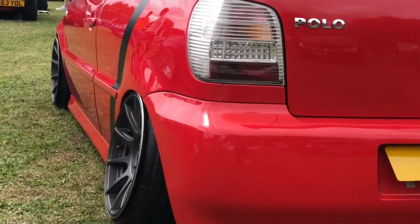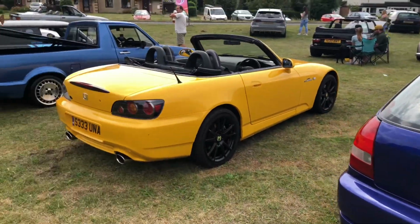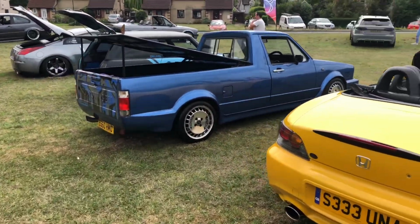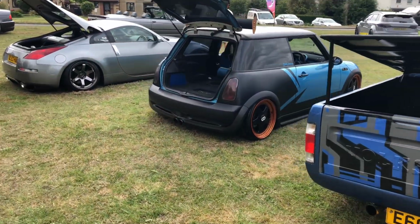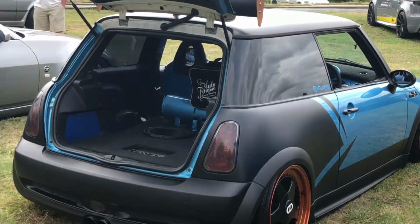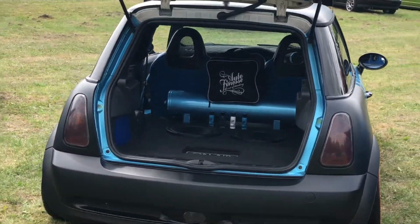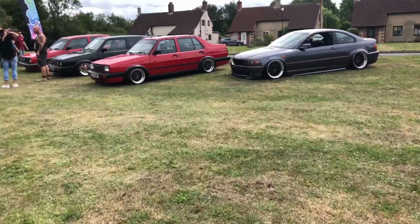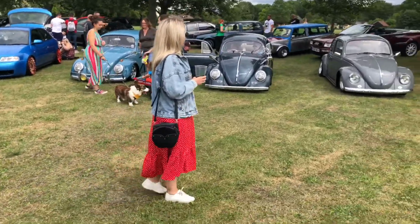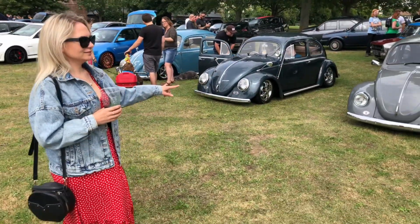If you like camber, what about that? Guys, if you're watching this, spot your car, tag yourself. Oh, love that Mini. The install, that's cool. Oh, Becky's found her dream cars. Which one's your favourite? You can only pick one.